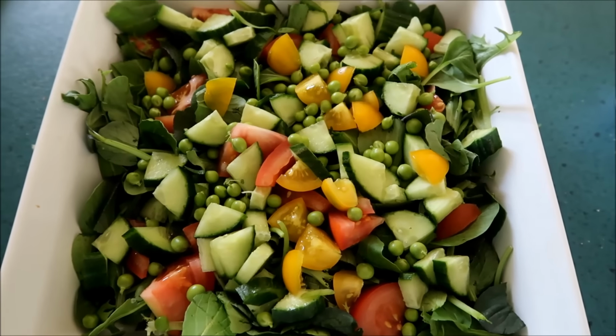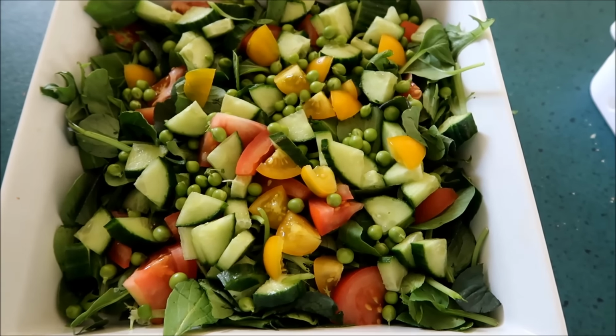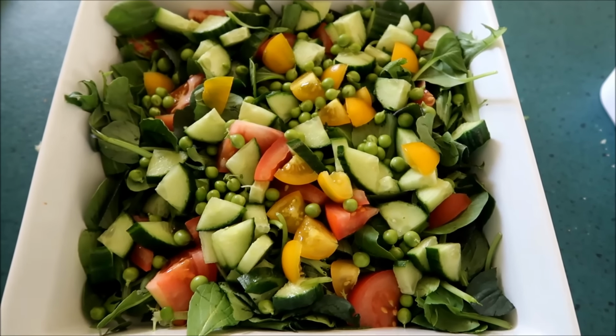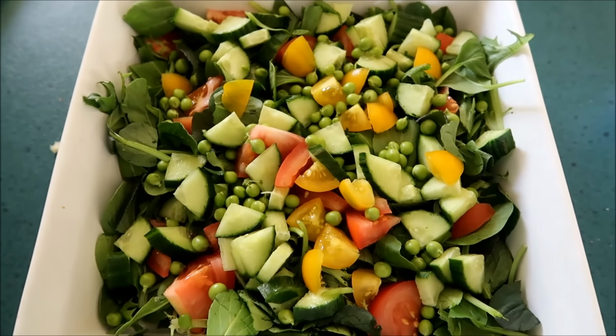So I'm starting to get tomatoes out of the garden, and we've got our first peas as well. So the yellow tomatoes that you see were grown by me, and so were the peas. And we're just having it in a salad with some fish and some oven chips.